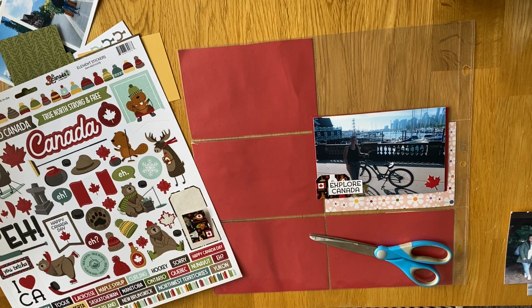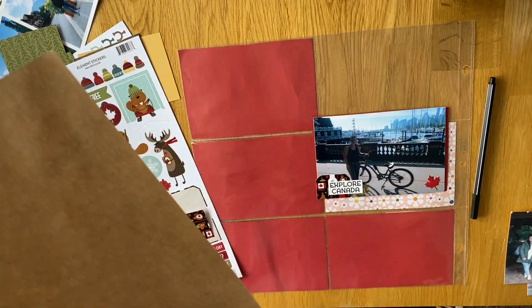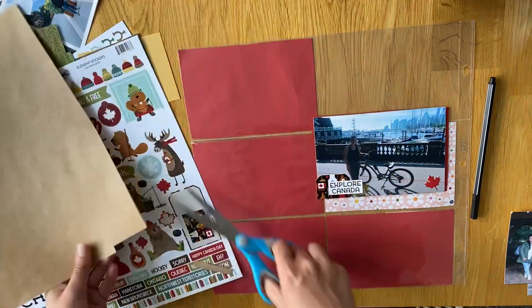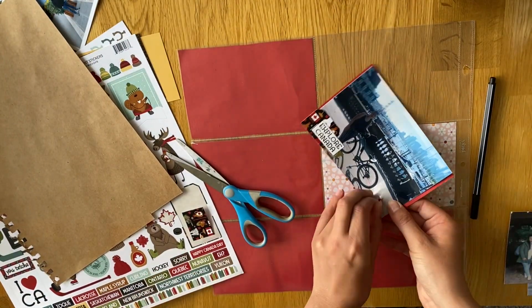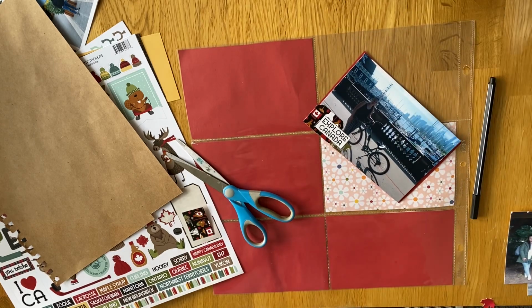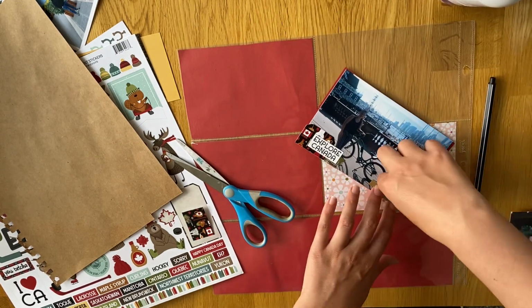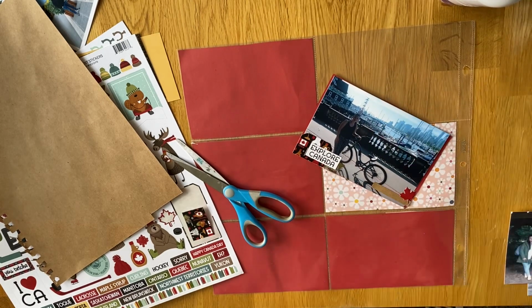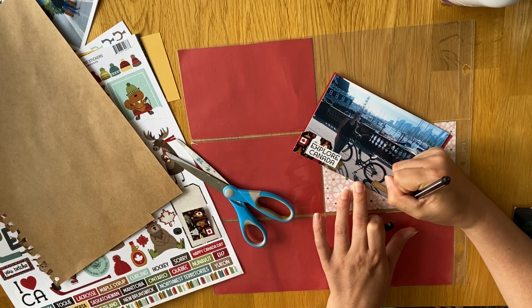So the first photo that's going to go on the right hand side is a picture of me just starting our little bike ride round Stanley Park in Vancouver. It was a really lovely day. We hired bikes and rode all the way around Stanley Park, which was really fun. So I'm going to use just part of the tag that was on that sticker sheet. It's got nice little patterns on it, but in the middle it had Explore Canada, so I'm going to cut that out, use that as like some word stickers, and put that on the side.